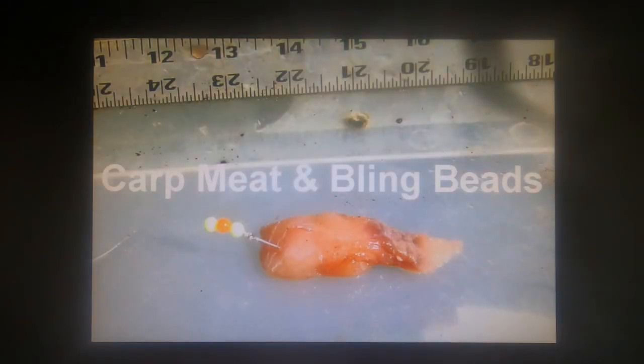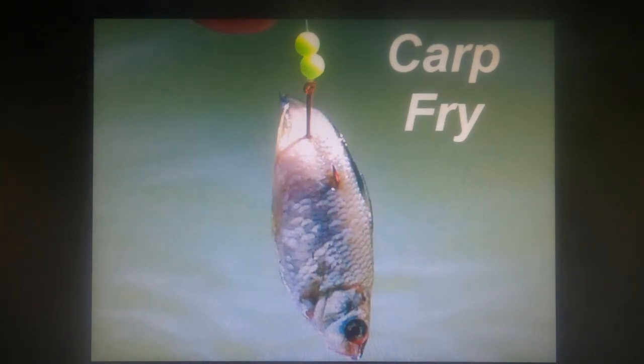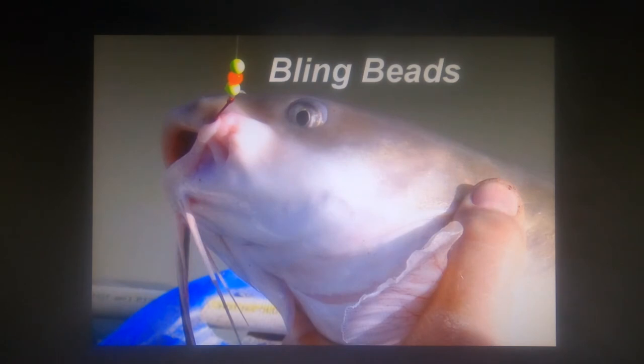Next is a picture of some carp meat rigged up with a bait hook and some bling beads. And then a baby carp with bling beads. Small carp make really good minnows, by the way. Now, this picture shows a catfish hooked on bling beads. And if you time it right, most of your hookups on plain bait hooks will still be in the corner of the mouth, just like a circle hook.